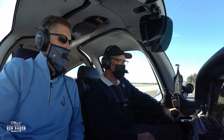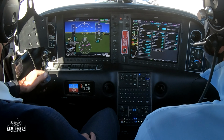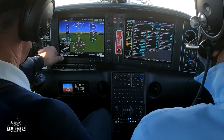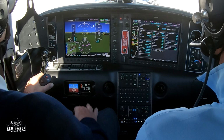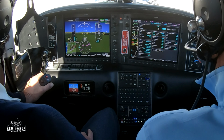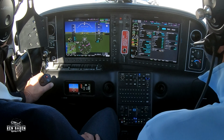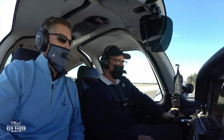So let's go to Map HSI. Yep, I'm going to click that right there. And we do layout. Let's go layout. What I like for IFR flying is to have the inset map up. So press inset map, and then hit the back button. Back over here, we're going to make sure we have detail. Let's put detail 3. And we're going to have NEXRAD on there. And we have traffic. So that's all we need there. So back button. And that's pretty much it for the PFD.